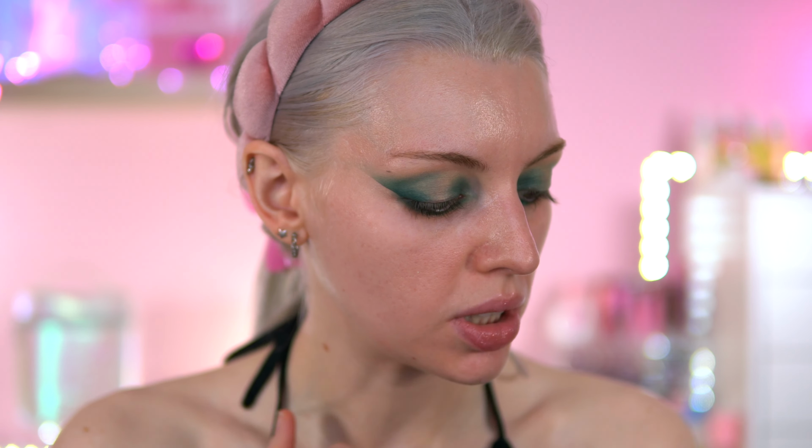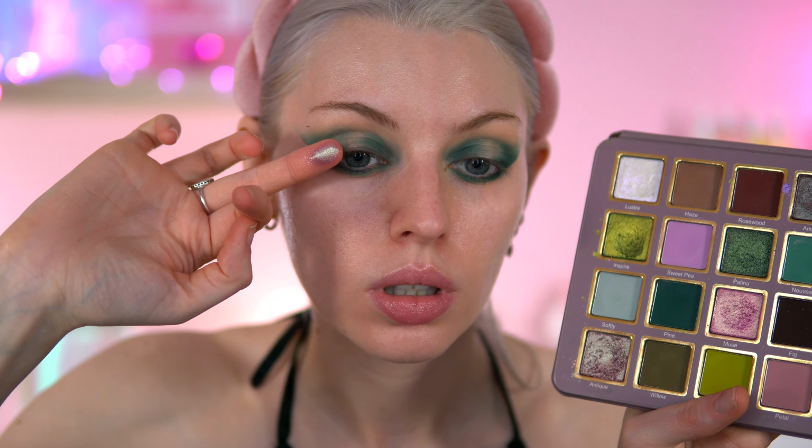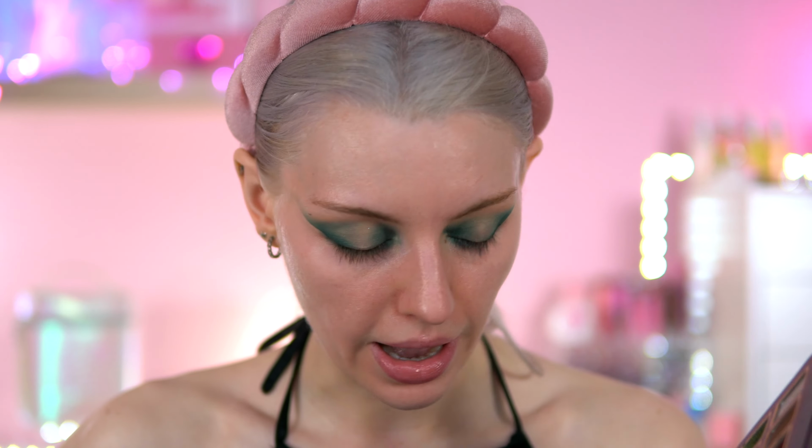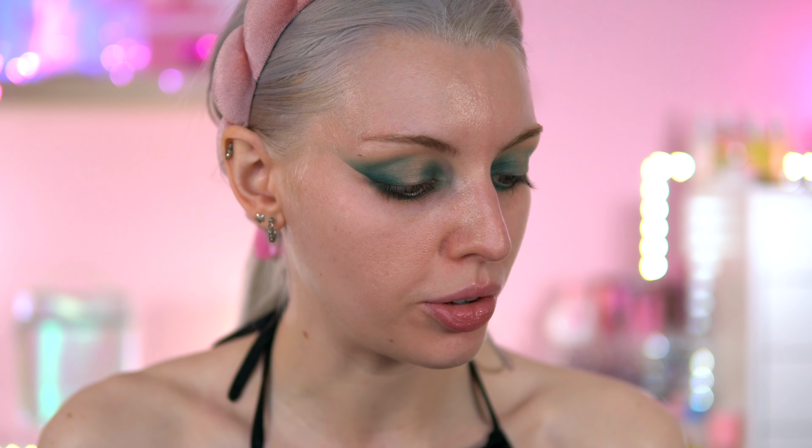I wish there was a gold in here. Actually, this could go as a gold. That could go nicely. I think I've done that before though, Ambient. Yeah, I think I'm gonna stick with the greens in this palette.